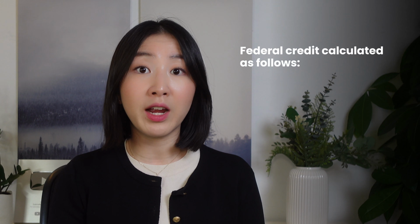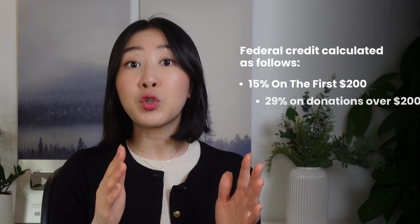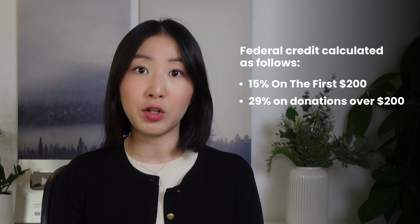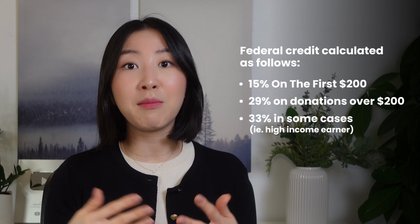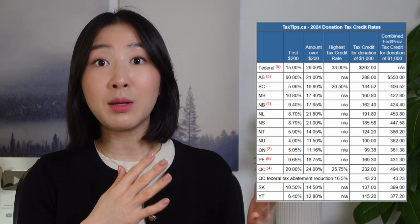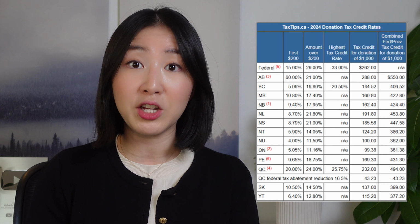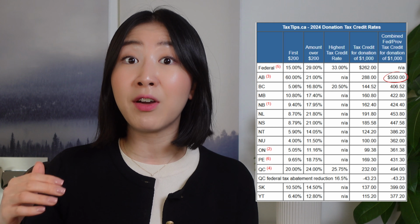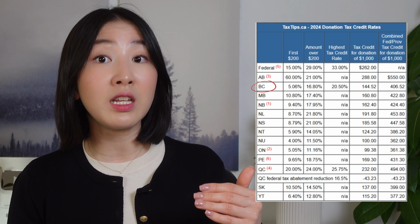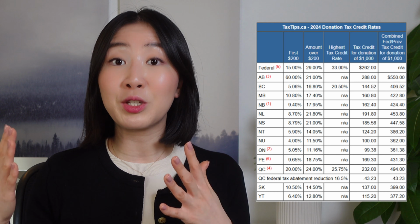The federal portion of the credit is calculated as follows: 15% on the first $200 of donations, then 29% on donations over $200, and a higher rate of 33% may apply to donations if you're a high income earner. Additionally, you receive a provincial credit based on your province's rate, further increasing your tax savings. Just to give you an example, the table here summarizes the tax credit that you could claim on the first $1,000 of donations. In Alberta, it can be upwards of $550, and in BC, you can receive up to $406.52 of tax credits, which directly reduces your taxes.